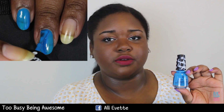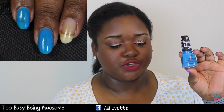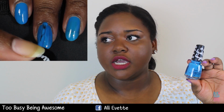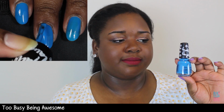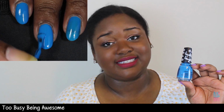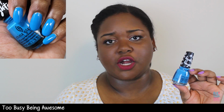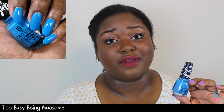On the first coat it went on very even, but it was sheer, and then it was able to get completely opaque in two. It almost has like a jelly type of a look to it on the first coat. This one did dry down to more of a satin finish, and I will warn you, this does stain the nails. I still have staining around my cuticles today. I swatched all of these last night, and I still have some staining around the cuticles today.